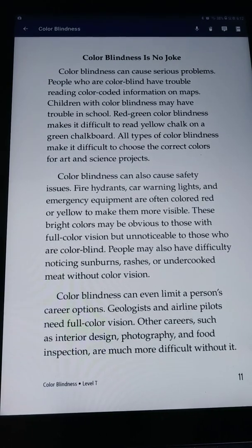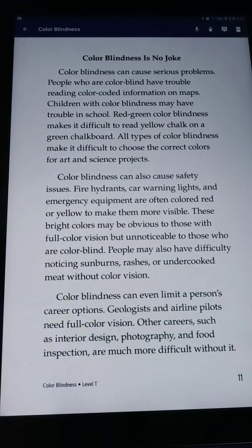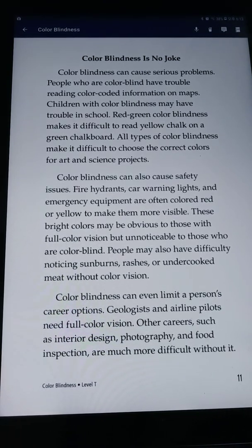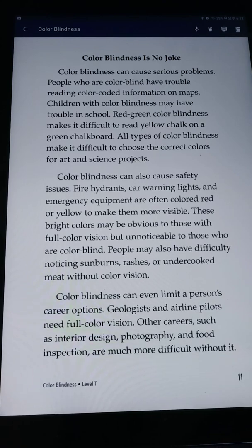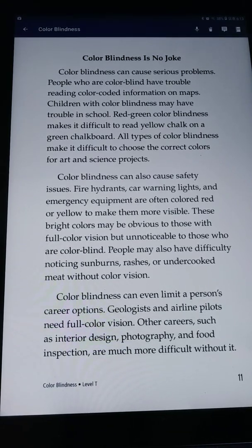Color blindness is no joke. Color blindness can cause serious problems. People who are colorblind have trouble reading color-coded information on maps. Children with color blindness have trouble in school. Red-green color blindness makes it difficult to read yellow chalk on a green chalkboard. All types of color blindness make it difficult to choose the correct colors for art and science projects.